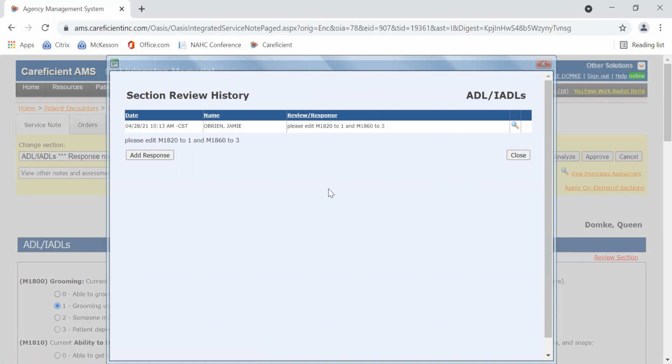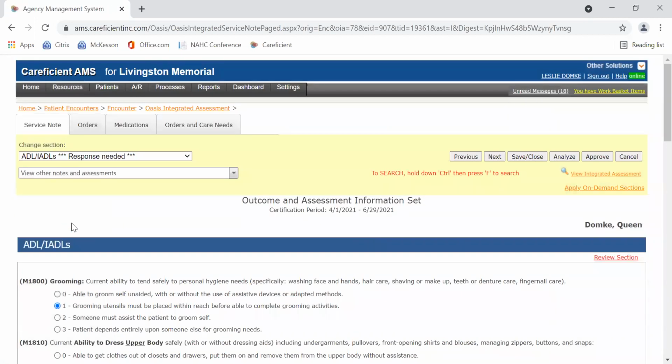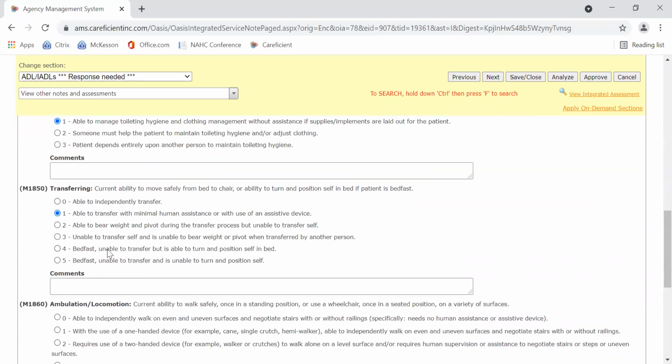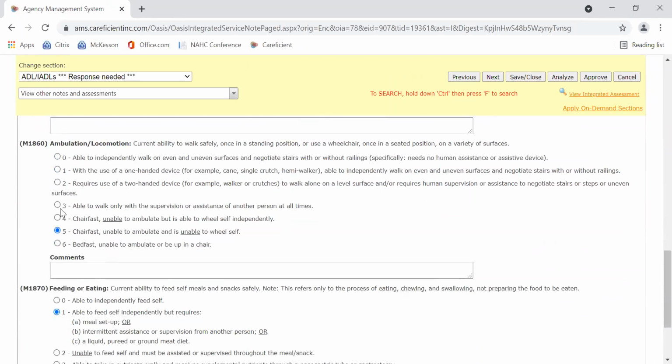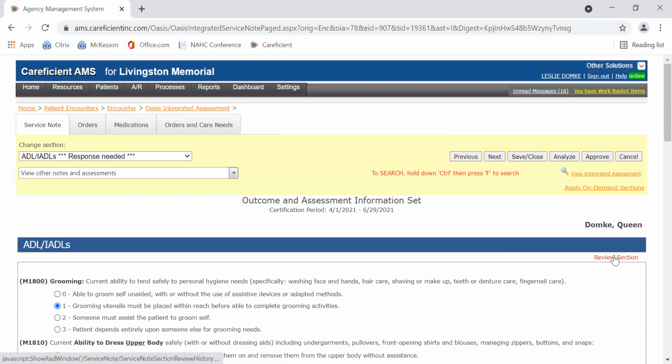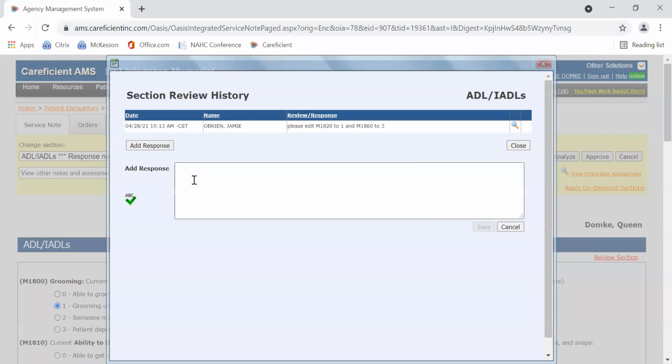Okay, so what do I need to do? Edit 1820 to 1 and 1860 to 3. 1821. Whoops, I don't know why it's so jumpy. 1820 to 1 and 1860 to 3. I intentionally made mistakes so we could see this, because otherwise Leslie's perfect.